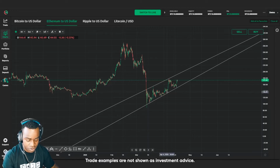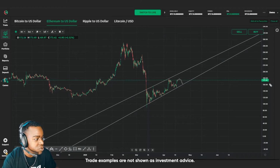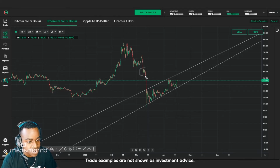What you're going to want here in a bullish scenario is for Ethereum to keep doing this nice slow climb up, test the support here at 160 and bounce off that, and make its way up to that 200, break out of there, and just stay in this trend line. That's the best. That's what you would want. So this $200 range is the main resistance we're going to want to keep an eye on.